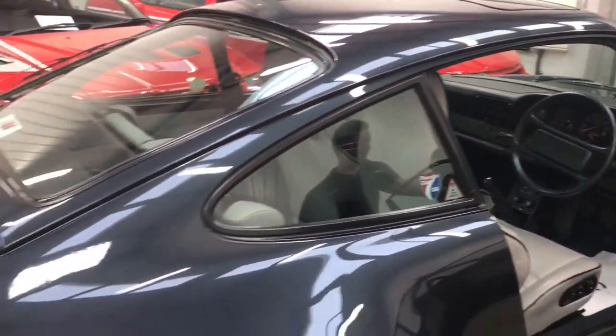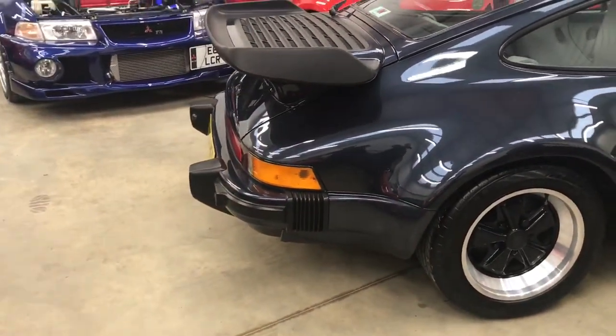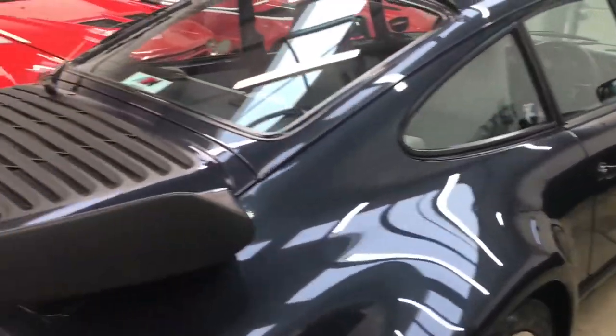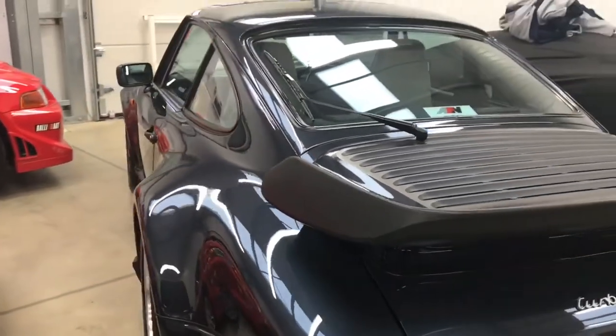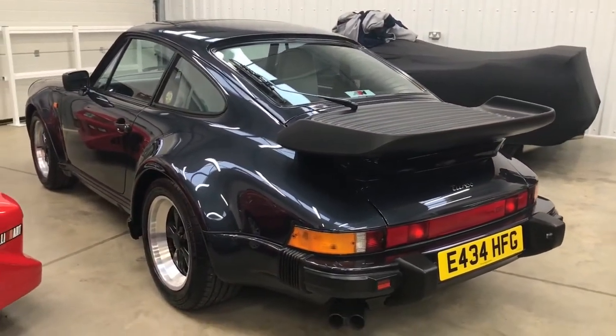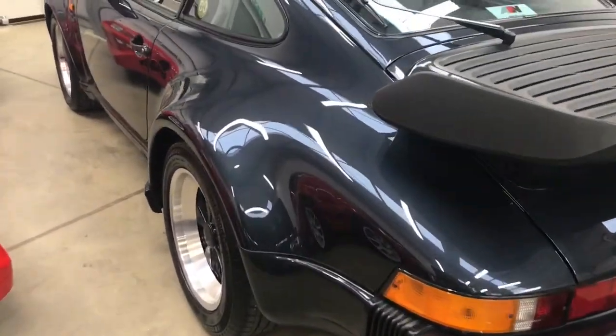It looks like a great example, and it is actually stunning. I have to say, it's probably one of the nicest ones I've seen for a long, long time, Richard. We did have a white one with 15,000 miles. Sold that to a very good customer over in Ireland. That was absolutely stunning, really incredible condition. That's a gorgeous car.